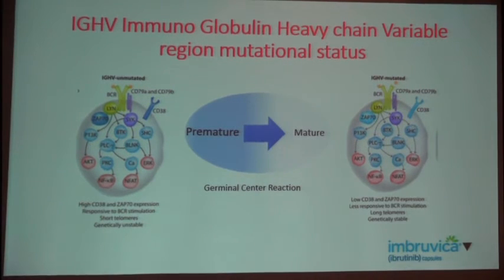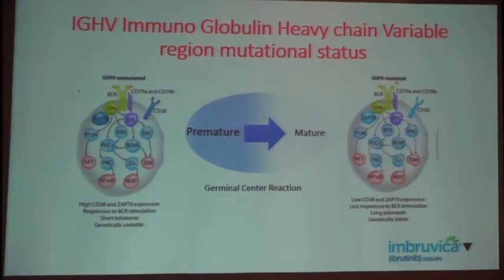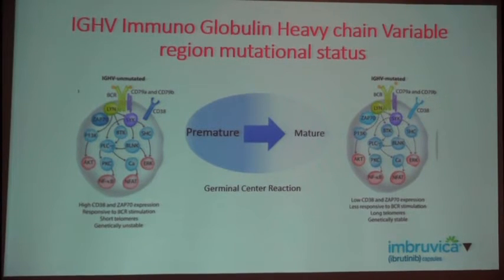How about the heavy chain immunoglobulin mutation? This is new in Egypt. However, this has been known for years and years all over. If you have a heavy chain variable region mutation status, this equals an immature form of CLL, not a mature form. And with immature forms of CLL, response to treatment is very bad.